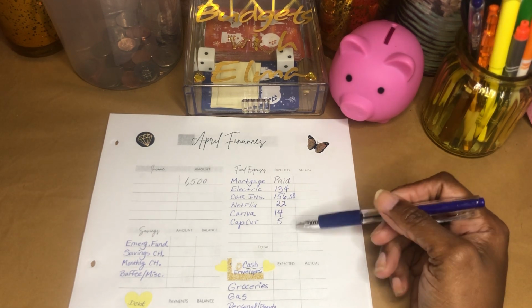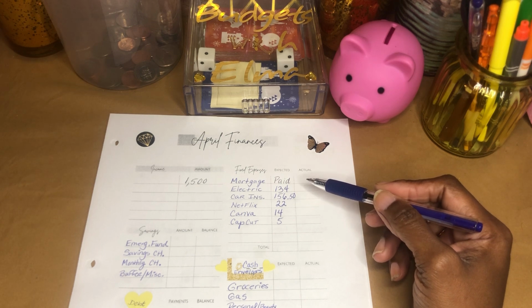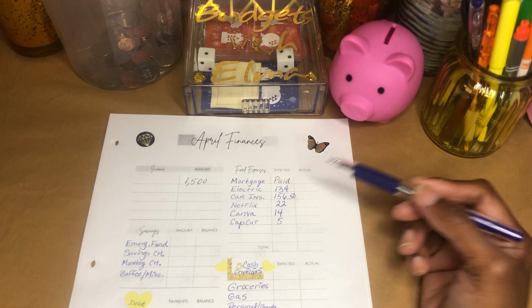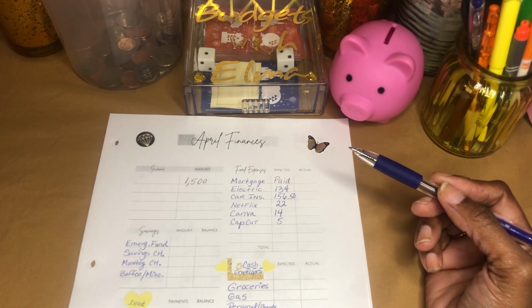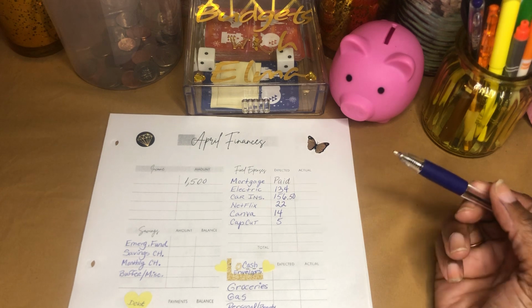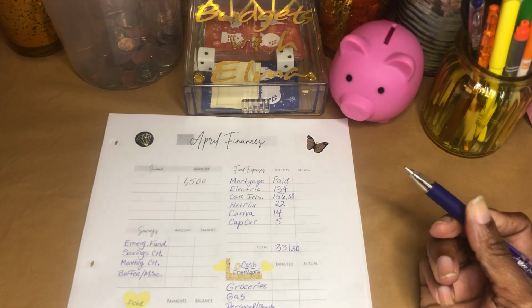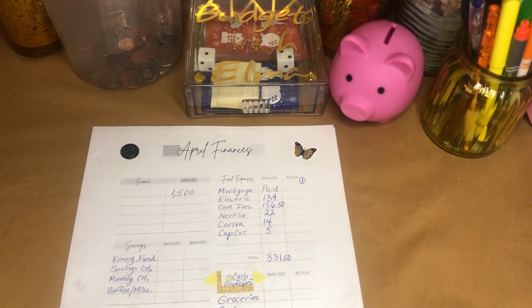So let me add all the fixed expenses for the month of April. Paycheck 1. So for electric, that's $134. For car insurance, that's $156.50. For Netflix, $22. For Canva, that's 14, okay. And then for CapCut, there we go, that's 5. So for my fixed expenses, it all comes up to $331.50, okay? And I hope you guys can see that well. And I'm gonna put here section 1, okay?